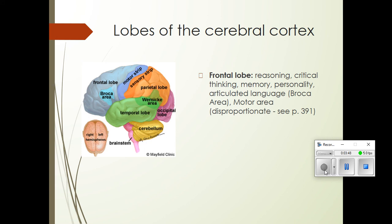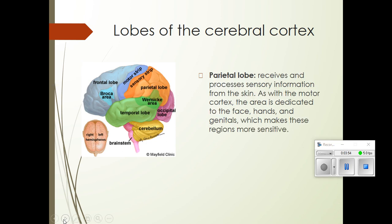Now the next lobe, well, maybe not. Can we go to the next lobe? Is the parietal lobe. So all of the orange here is part of the parietal lobe.